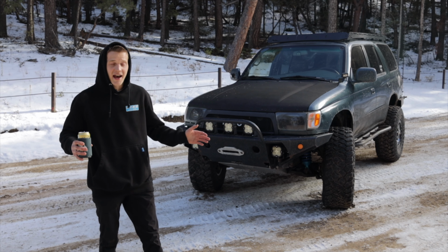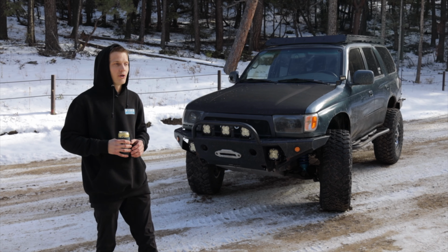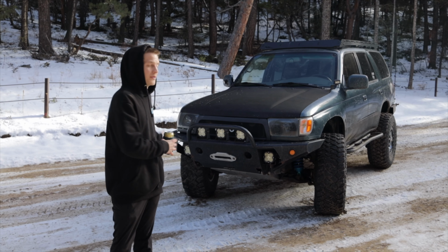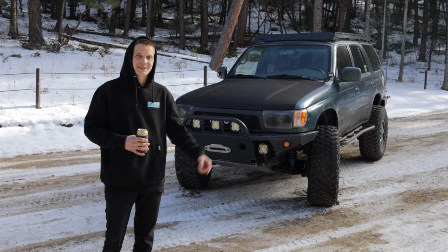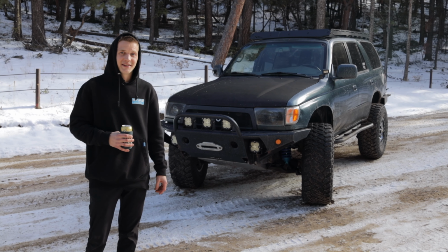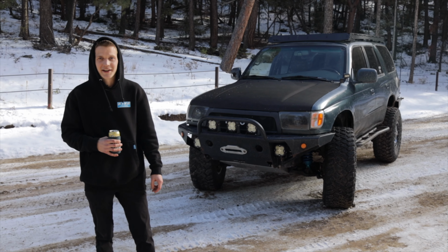Throughout the years, I didn't know anything about off-roading. I had no idea that this whole world existed. I didn't know I'd fall in love with it. I didn't know I'd be building all of these trucks and be going on all of these drives. But my buddy in high school took me out on the trail one day, and from then on, he changed my life. So I bought a set of all-terrain tires.